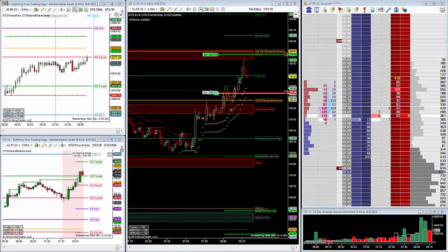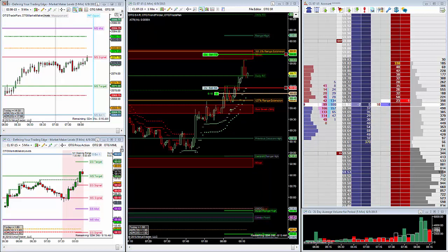So 106 limit order short at 75. I want to see if we can make it back up. Let's go ahead and bring it to 58. Sorry, I have the hiccups. 58 on the trail stop.